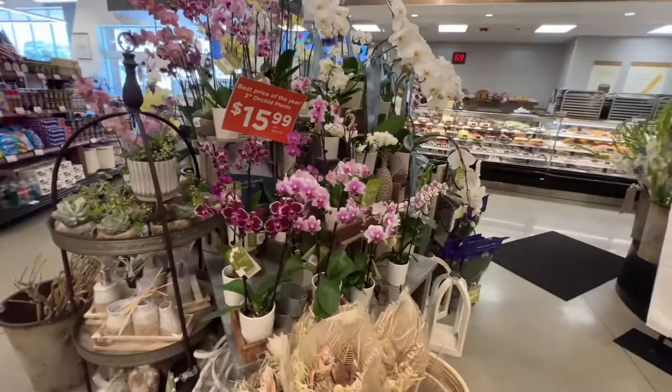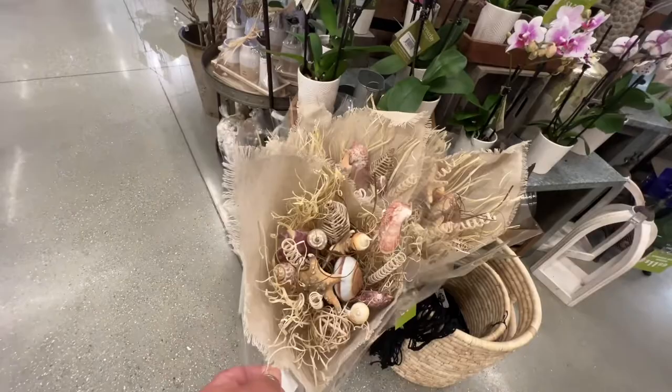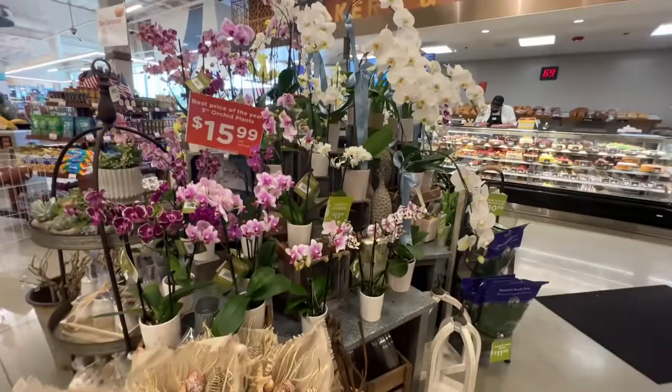Now this is my favorite. This is a bunch of seashells and they're $24.99 and they're meant to look like they're a bunch of flowers. So that's really cute.